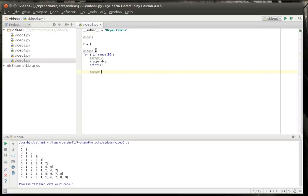be scope 3. Now I know some of you are actually sitting there going, wait a minute, scope 1 and scope 3 are actually the same scope. Well, you're right. You're absolutely right. I wanted to show the steps 1, 2, 3 for illustrative purposes, but the reality is they're the exact same scope. There are some gotchas, however, you need to be aware of.